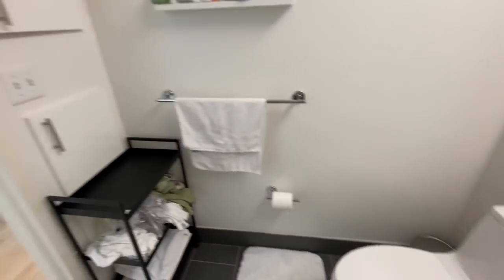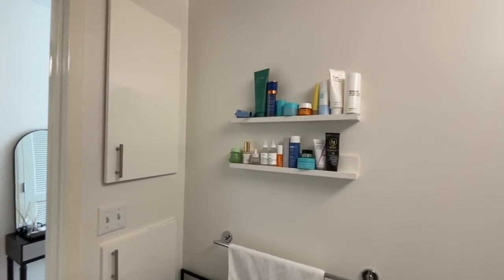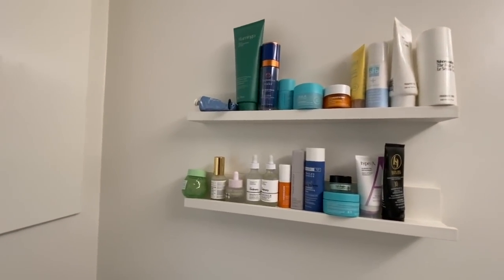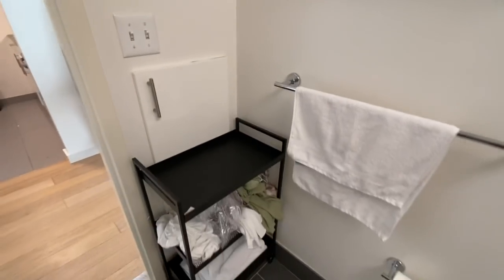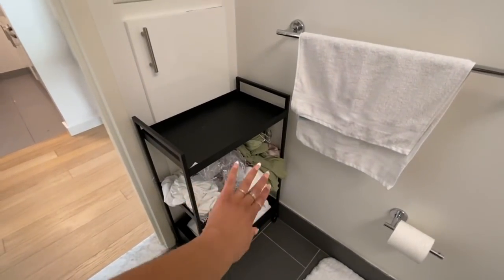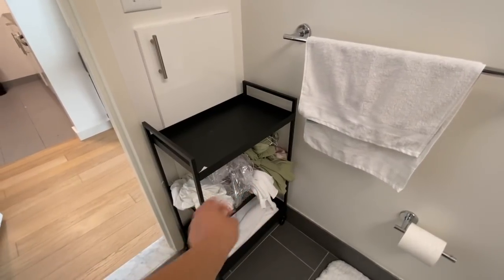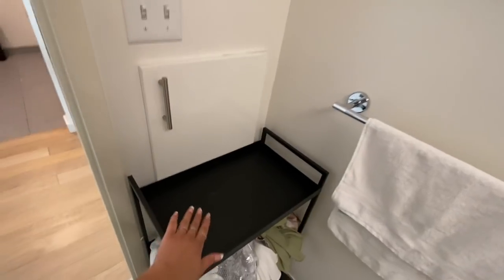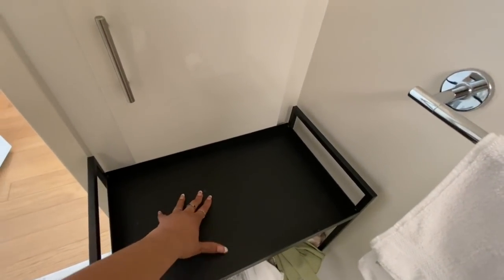And then over here, I have my skincare, which is on these little command strip hooks. These are the things I use every day. And then I have this little utility cart, which is so embarrassing. It's like all the products I get sent will go there so that I know to use them. And then my towels are under there too. And if I'm filming things or if I need to move stuff around, I use this cart.